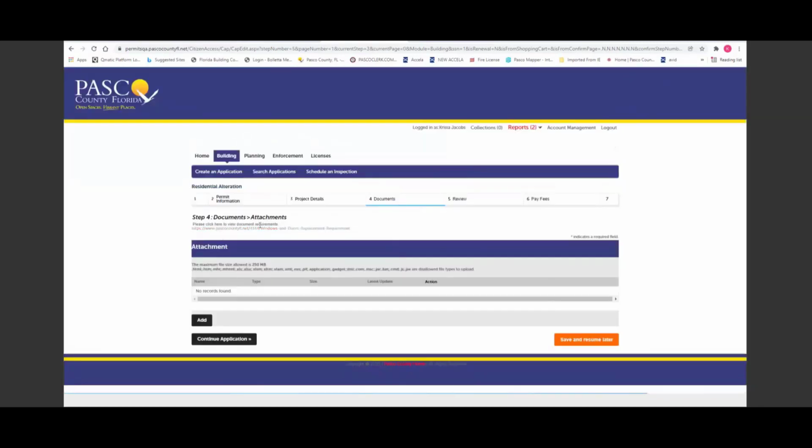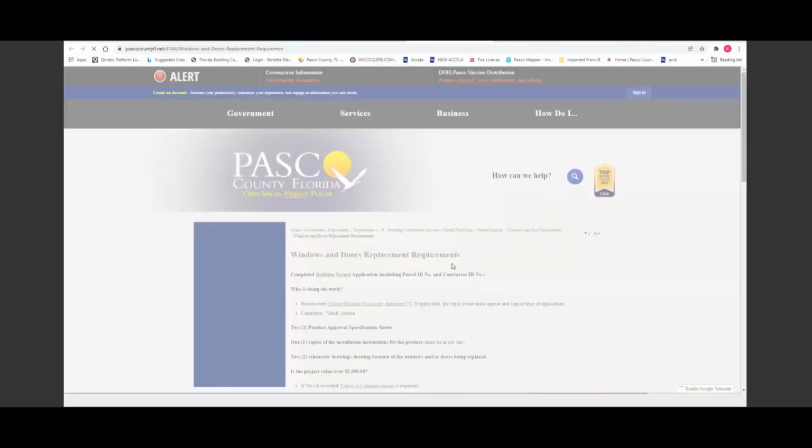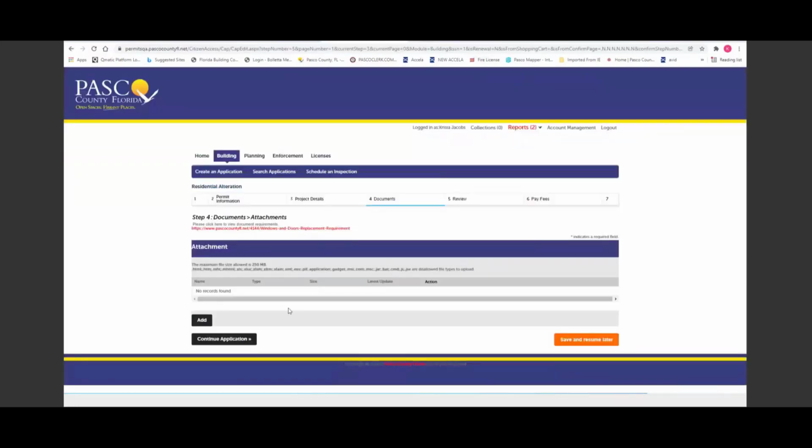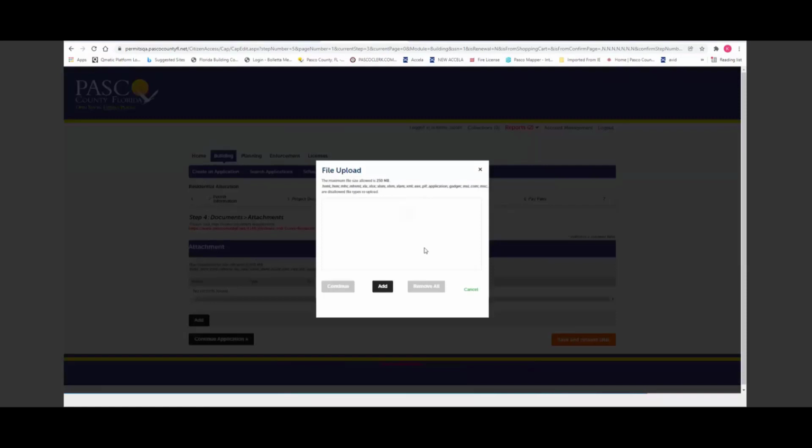And we also have this document required here. This will take you to the website to find out what is exactly needed for a door and window permit. I'm going to go ahead and add. So for a door and window, all you need is the product approval sheets and a floor plan of where those windows are in the house that you're replacing. So you would grab your documents and then you would continue.